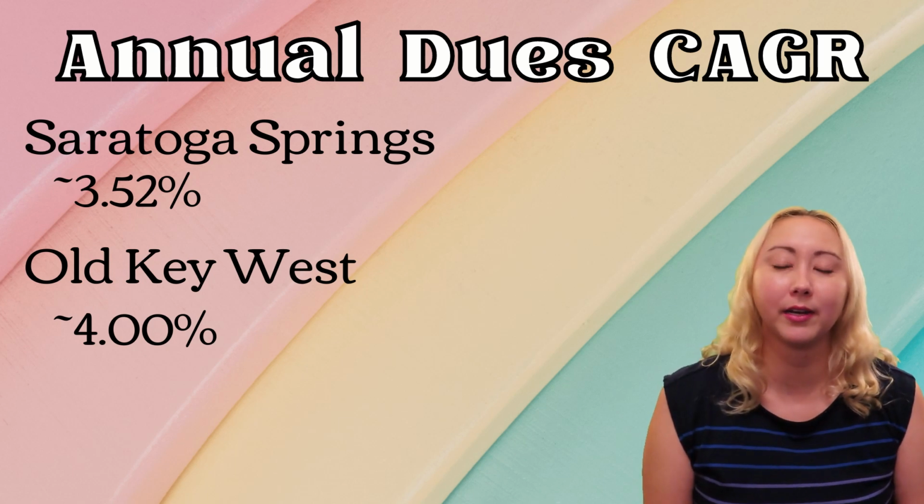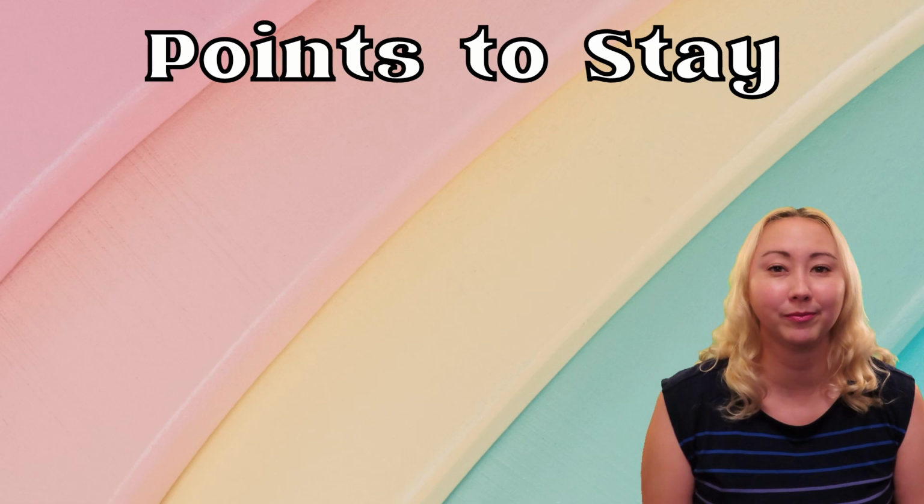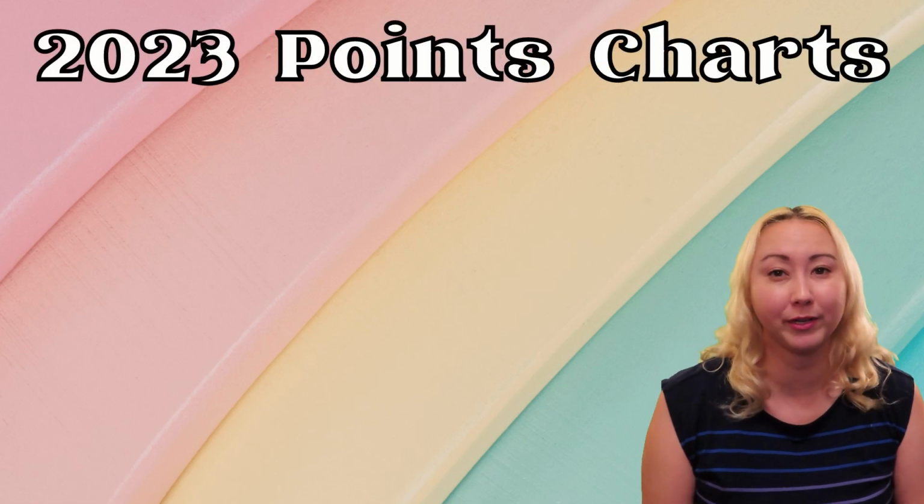And finally, for cost, let's look at how many points realistically you would need to stay. For this, we'll be using the 2023 points charts.